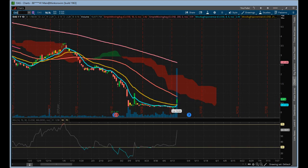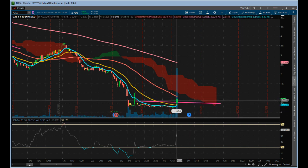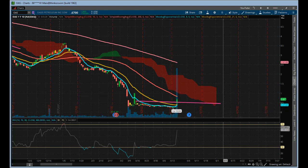OAS. Oh yeah, that's nice. Oasis Petroleum, great breakout candle. Shirley, if you're listening still, this is one to add to the list right there. Look at that. Whew, that's a nice breakout candle right there. It's got room to go up to the 50 moving average right here at 86 cents.